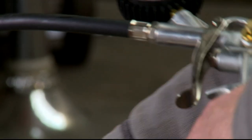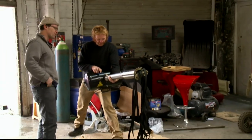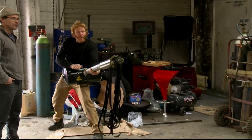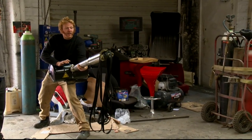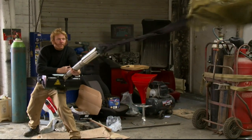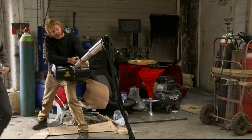Okay, 30. Right, so we're ready for launch. You've got your hand on the handle. As soon as you ram that forward, the chute will come shooting out the end, hopefully. And the quicker I open it, the better. So, on the count of 3, 2, 1. Whoa. That was good. That was brilliant.